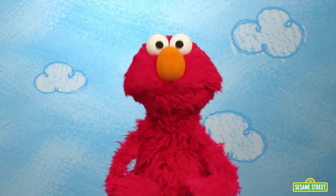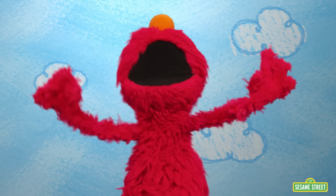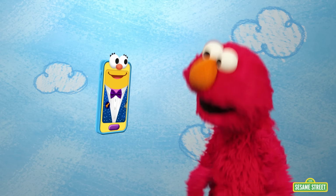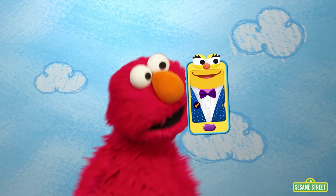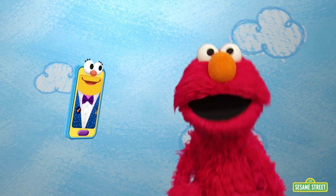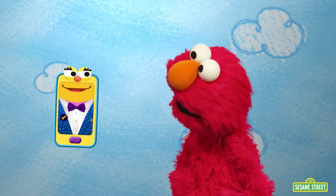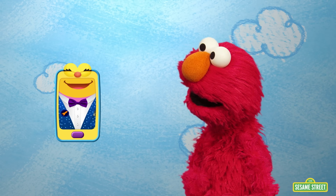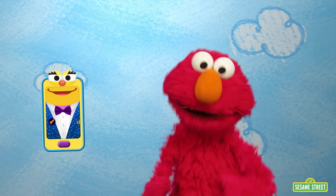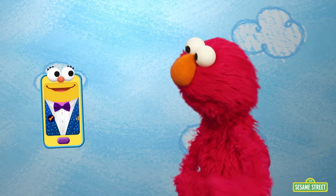Oh, Smarty! Hiya, Elmo. Like my outfit? Isn't it stellar? Oh, yeah, it's out of this world. I'm dressed like a scientist who studies space. Oh, well, that's perfect, Smarty, because today Elmo wants to learn all about scientists.